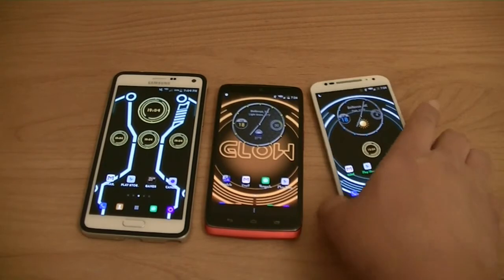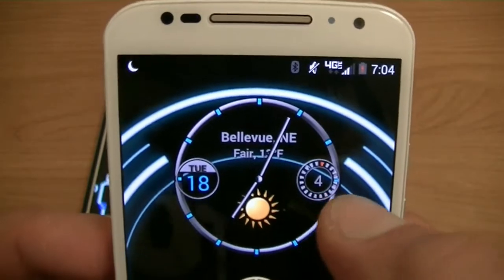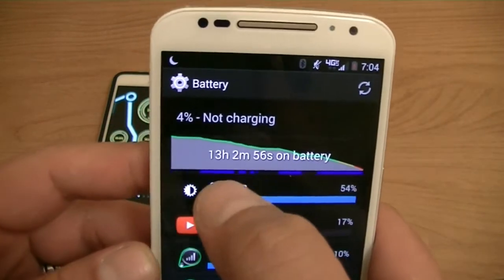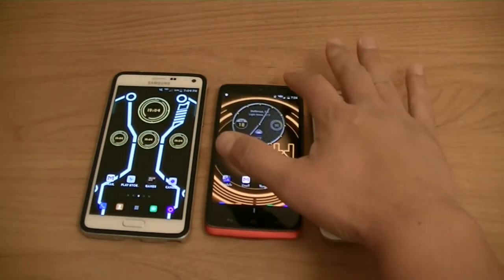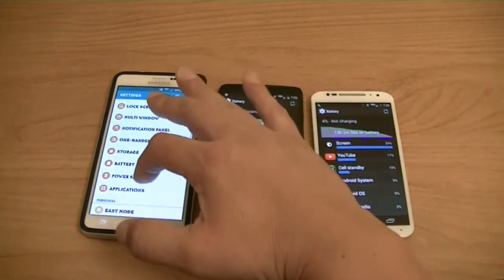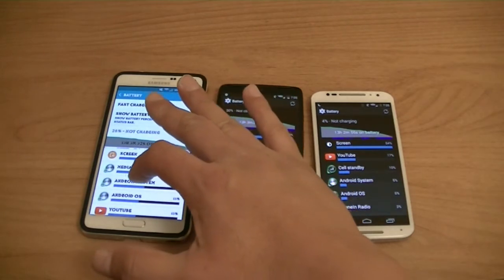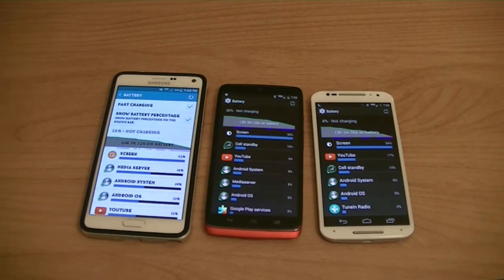Now, let me show you before this Moto X died. We're down to 4% battery life, as you can see right there. So what I'm going to do is show you the screen time on, as well as how long the phones have been off the charger. I unplugged all phones at the same time. They were all fully charged when I started the test. It's around 7:05 my time right now, and I think I unplugged the phones around 6 in the morning or 6:30.